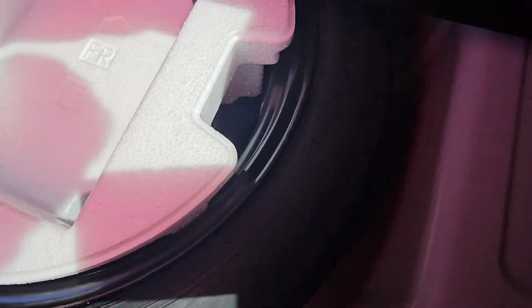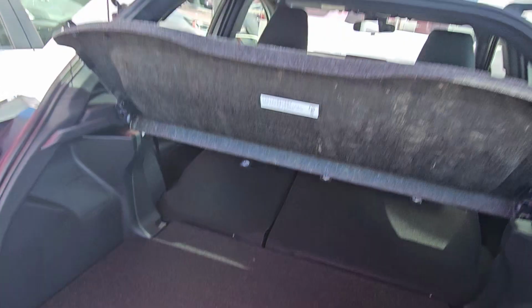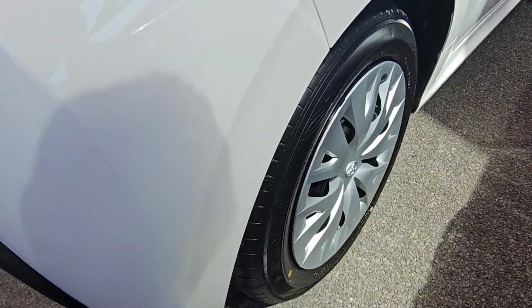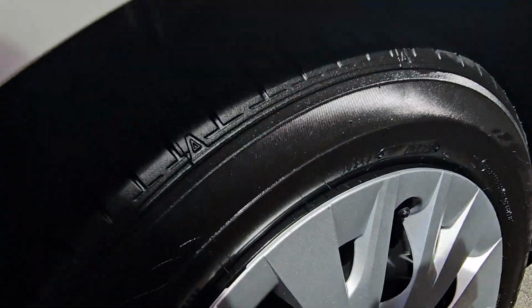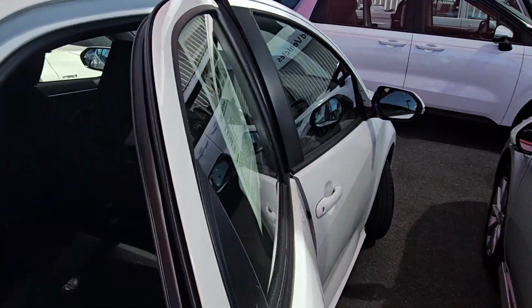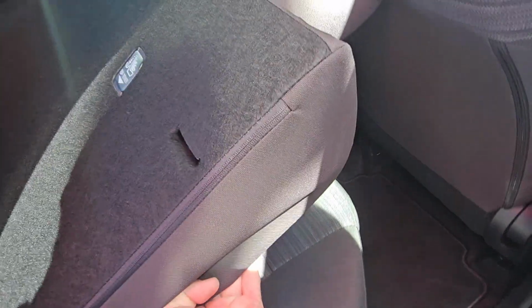A spare tyre there too, with access to the spare tyre, tools and everything around the outside there for you too. Very nice and easy. Just down to that last wheel for you too. Child locks on both rear doors at the back here, so they just sit back up into place.